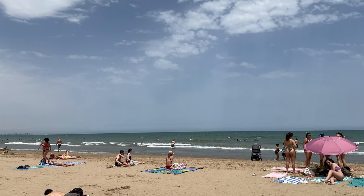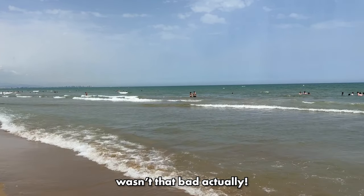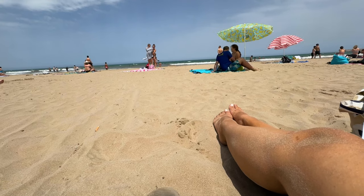Now managed to find a nice little spot here by the beach, and Taru just went for her first swim. I think the water is quite cold though, as it usually is in most parts of Spain.